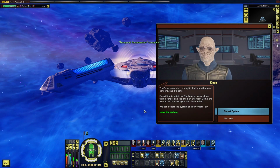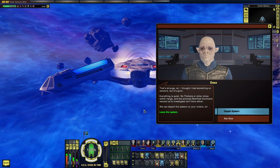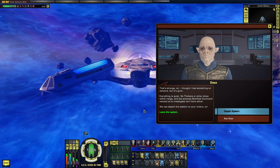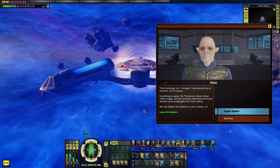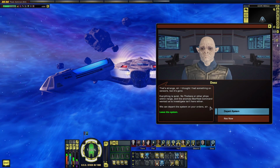That's strange, sir. I thought I had something on sensors, but it has gone. Everything is quiet, no Tholians or other ships within range, and the anomaly Starfleet Command wanted us to investigate isn't here either. We can depart on your orders, sir. All right, let's leave the system, let's leave the nebula.